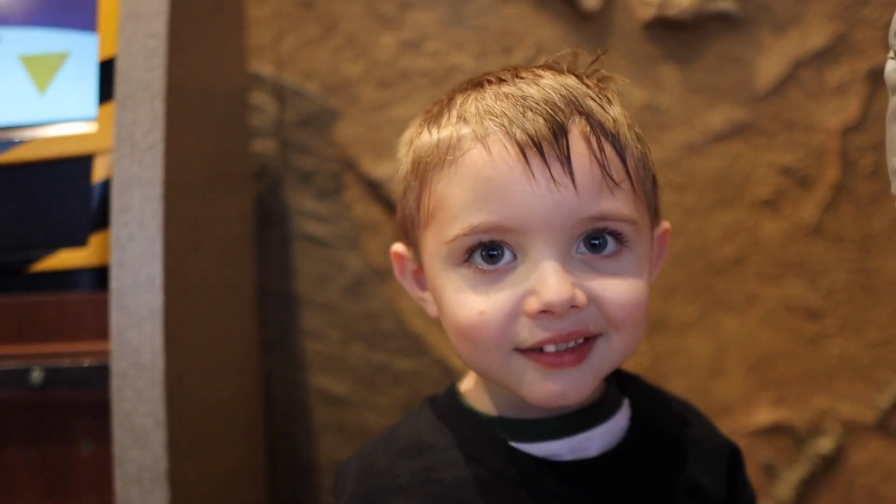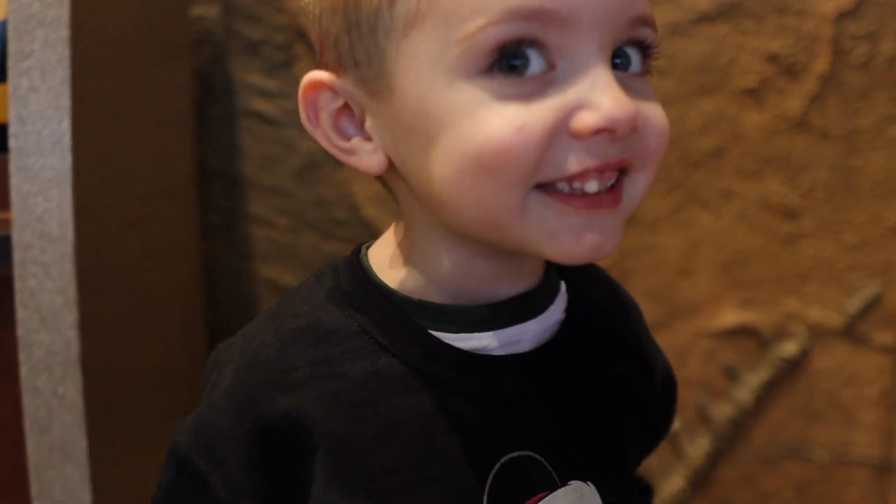So, oh yeah, we definitely got wet. I took off my outer shirt just in case so I could keep it dry. I don't know if you can really tell, but I am pretty soaked. Declan got pretty wet too. That ride was not awesome. That ride was not awesome. You heard it from him.